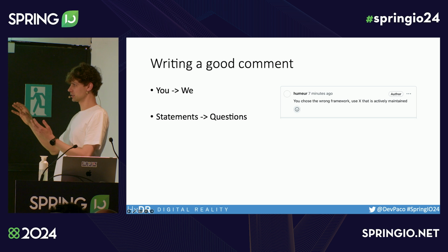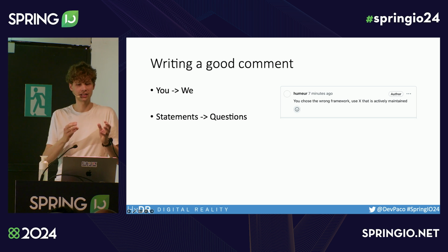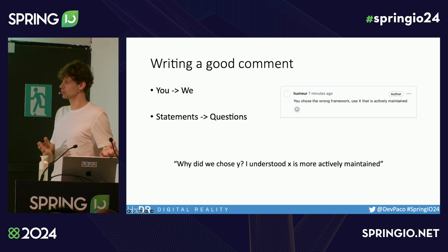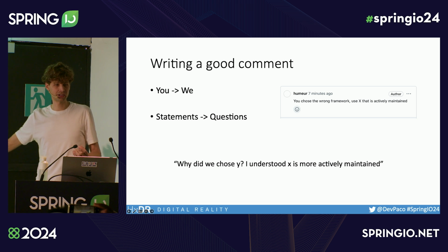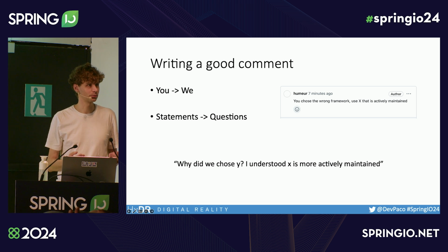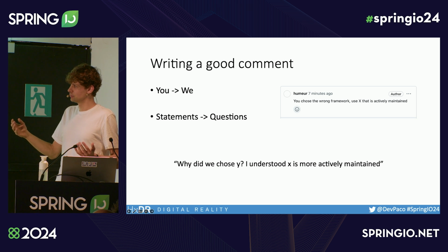The same goes for statements. You can either make a bold statement, "this is wrong", or you can ask, "hey, is this wrong?" If you combine these two, the chances that people are still happy after reading your comment are quite a bit higher, and people are also more willing to cooperate, more willing to look for a solution, and stay happy. This is very useful.